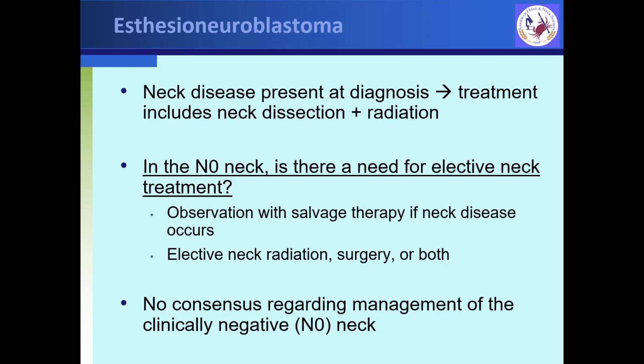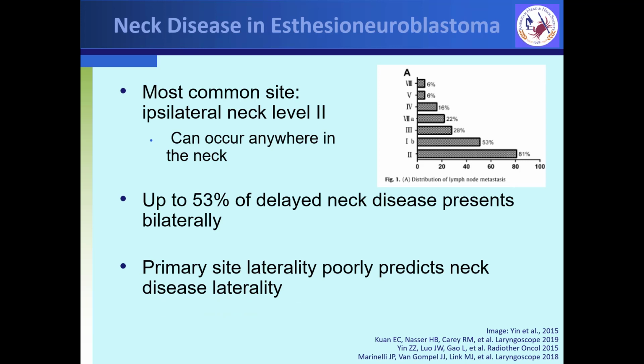The propensity for delayed neck disease and its implications on survival poses a dilemma with whether or not there is a role for elective neck treatment in the clinically negative neck. Part of this dilemma stems from the difficulty predicting where potential nodal disease may present. Of the patients who develop delayed neck disease, the most commonly noted site of occurrence is ipsilateral neck level 2, but metastases in all levels of the neck, contralateral and bilateral, are well documented.